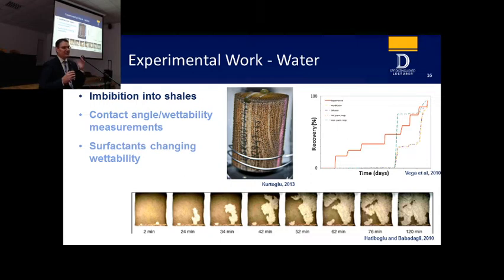If these unconventional reservoirs are water wet, then they're going to have more attraction for the water than the oil. So if you put water next to these formations, the water will go in and the oil will come out. So that's one of the ideas to increase production.